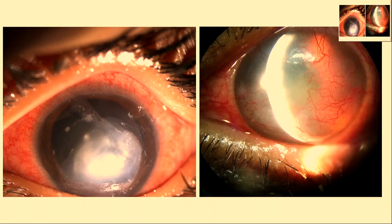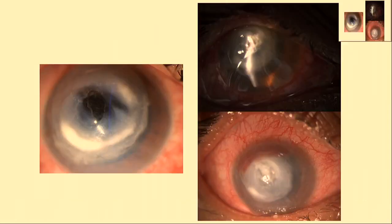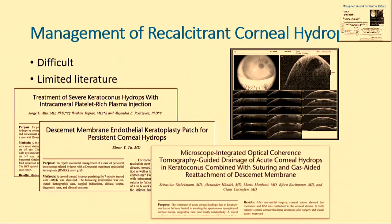So what are the implications? Why did we do this study? Because if you delay, the edema may lead to corneal infection, corneal neovascularization, corneal fistula formation, all these complications can occur. So we reviewed the literature. However, in the literature there are only a few studies. One about MIOCT guided drainage plus compression suture, one about platelet rich plasma, and most of them about C3F8.